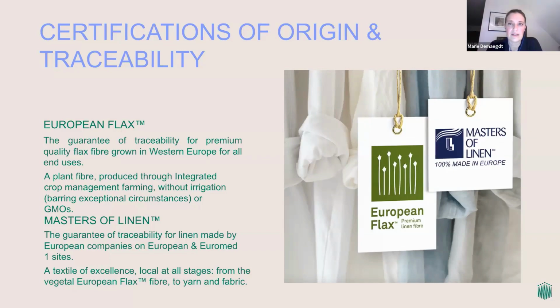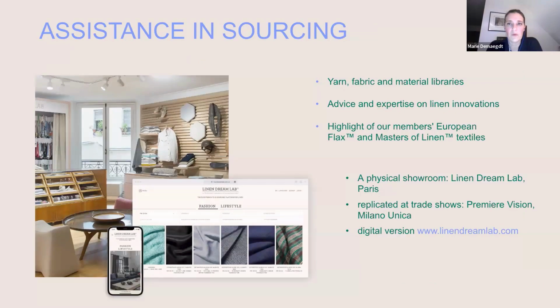And on the last slide, we support brands with many services, including assistance in sourcing creative and innovative linen textiles and materials through a library, which is in a physical showroom, the Linen Dream Lab in Paris, as well as participating in different trade shows in Europe, as well as a digital platform, linendreamlab.com.